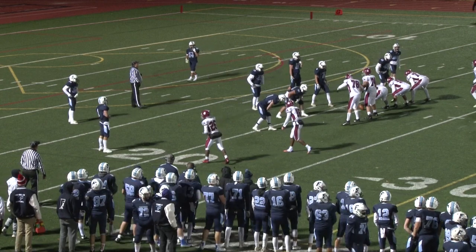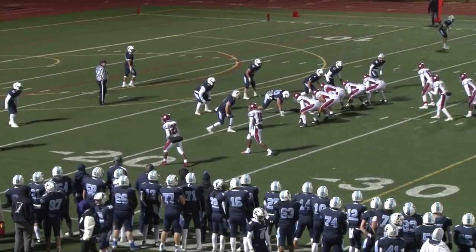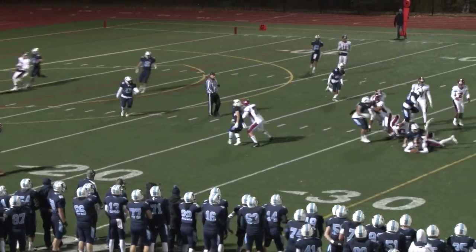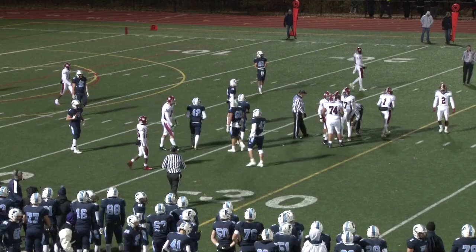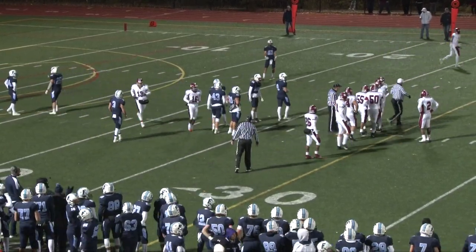Clock moving here in the fourth period. 28-14 Franklin. 5 minutes to go. Medley, he's been great in this drive. He's sacked, wow, though, on this play. Taking him down is Cole Lakato. No, it's not. It's Liam Larrivee. Larrivee with the sack. Larrivee's having a really good game.